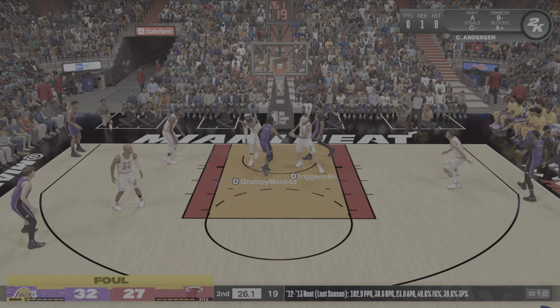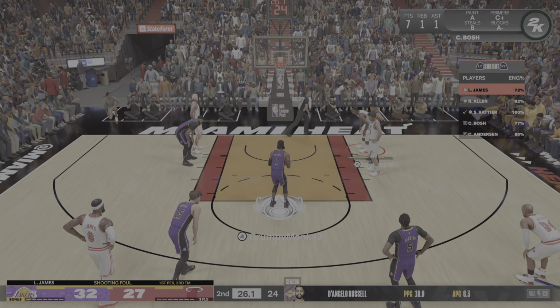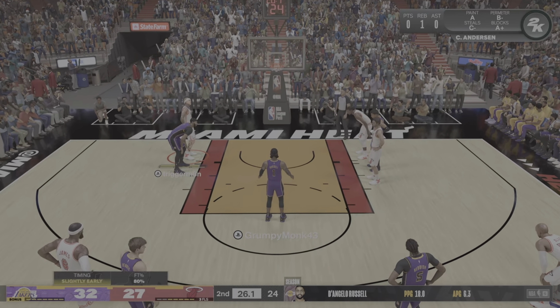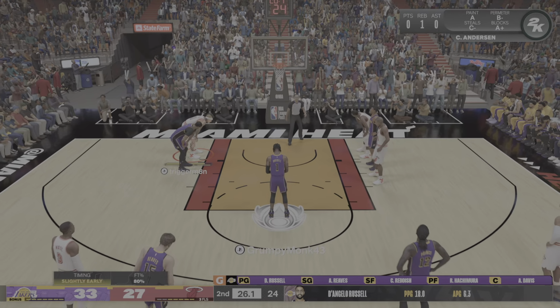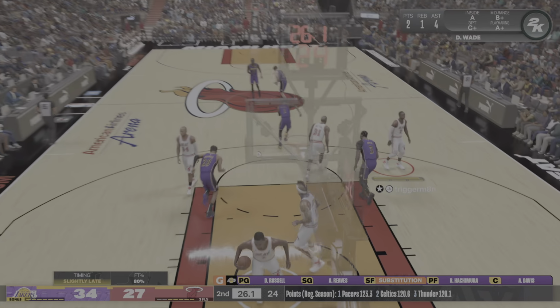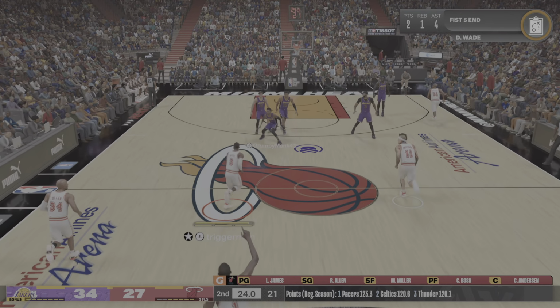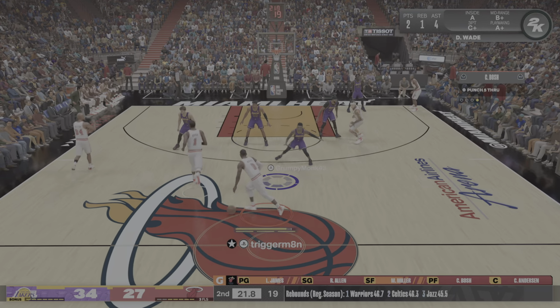Here's Russell. And that'll be two free throws coming up. Officials on the call with the foul. And another thing you like about Russell, just good size at that lead guard position, and it makes him a handful to defend inside. Here's Wade. 2 second difference between shot clock and game clock.